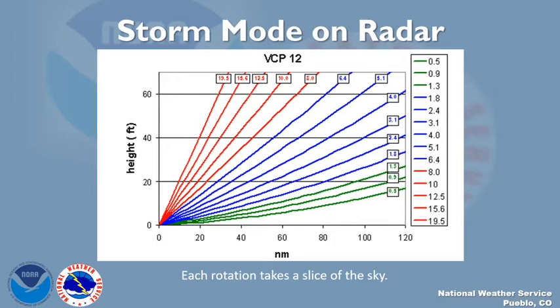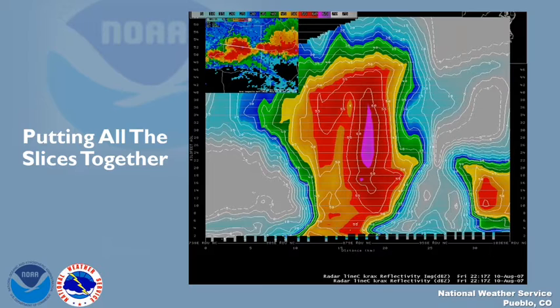And then on a dry day like today, the radar will go all the way up to 19.5 degrees before coming back down to 1/2 degree. And what does that look like on radar? We can put all the slices together and get a cross section. So this is a cross section back in, let's see, 2007, it looks like. It gives us an idea not only what the storm looks like from the top view, but the side view as well. So it gives us a little more detail, and we can see what's going on within the storm, not just at the surface or at the lowest level of the storm.